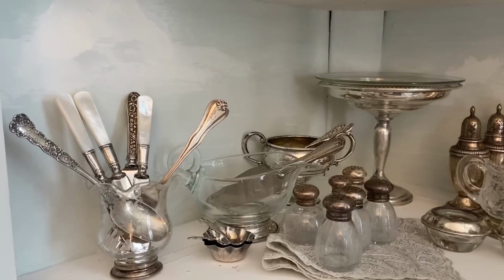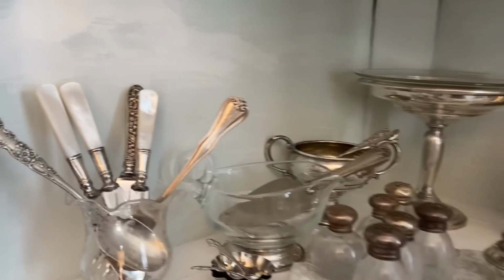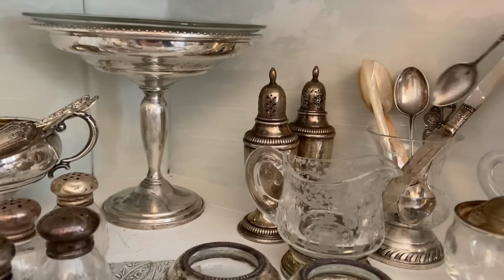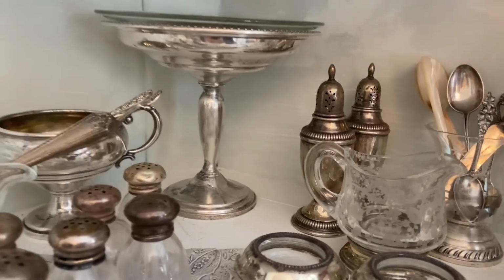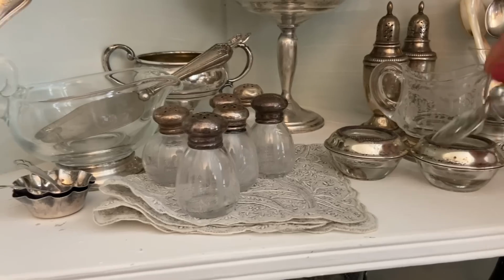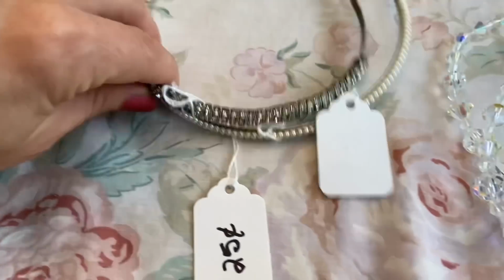My one corner cabinet is very colorful, and this is the one that has no color in it. And this is where I have some of those smaller pieces on display in just little vessels. So I've got a few other souvenir spoons in here, so I will add that one there. And then for the baby spoon, yeah, I think I'll just put it in there.